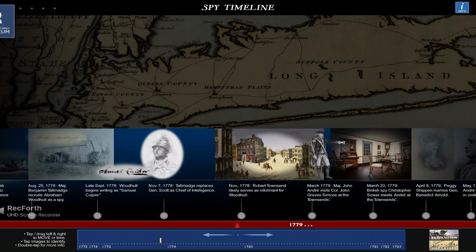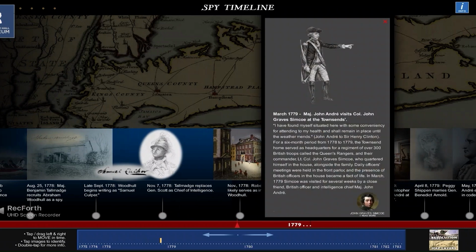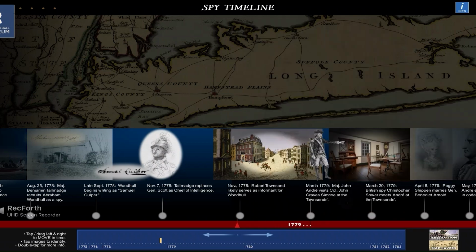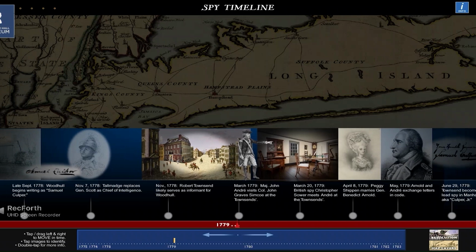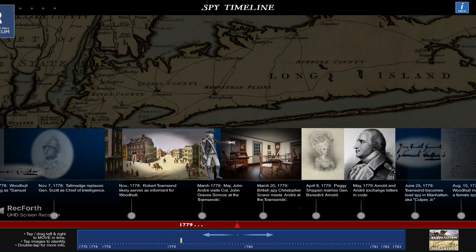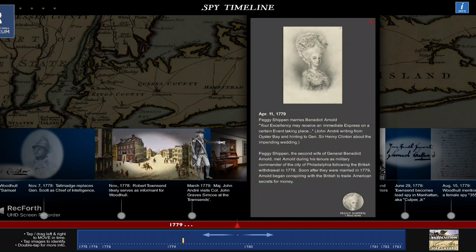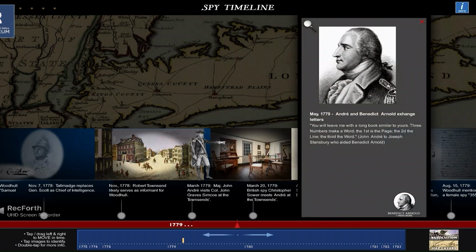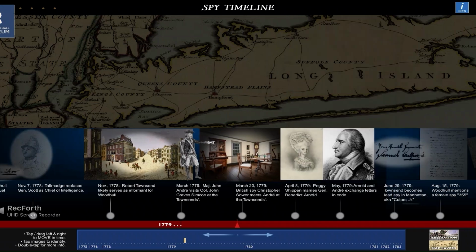You'll better understand the British spy master, Major John Andre's visit to his friend Lieutenant Colonel John Graves Simcoe, who was stationed here with his Queen's Rangers in Oyster Bay during the winters of 1778 to 1780. Andre and Simcoe were seeking information to use against the Patriots. This is where Andre's old flame, Peggy Shippen, comes in, who meets Benedict Arnold and helps persuade him to sell out his country through the crimes of bribery and treason.